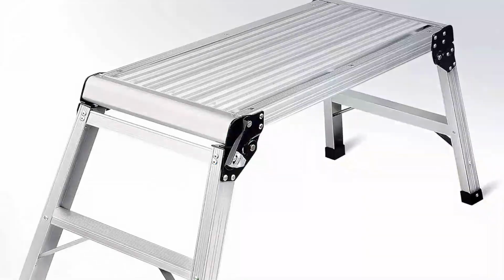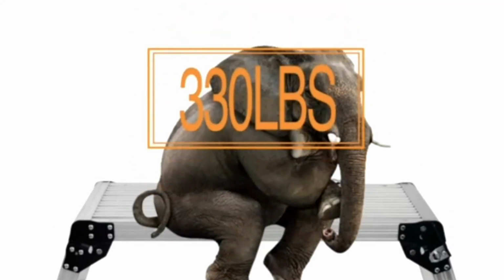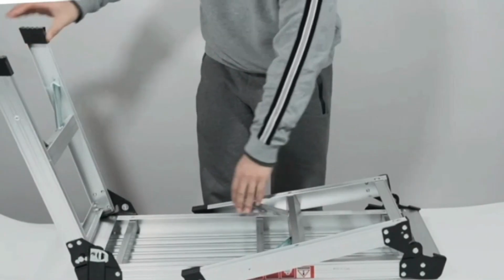Number 22, Heavy Duty Foldable Ladder. This sturdy step platform gives you that extra height you need for jobs around the house or garage. It's made of strong aluminum but still light enough to carry easily. The surface is wide and non-slip, so you feel safe while standing on it.